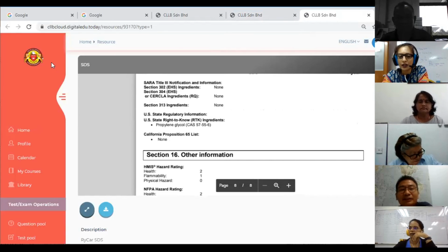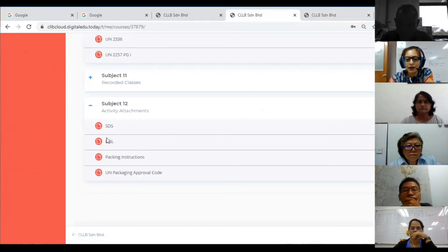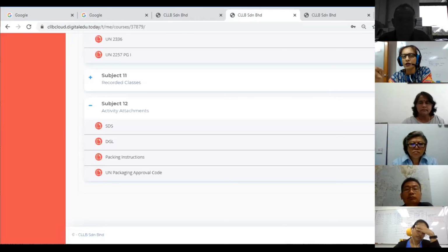In fact, for that consignment procedure question, all of the attachments are there for that question. The DGL is also in reference to this SDS. The packing instruction is also in reference to this SDS. And of course, the UN packing approval code, because you have to create the code as part of that question. So it's there for you to refer to in terms of what you have to put. Is it a 6A or a 1A or whatever?